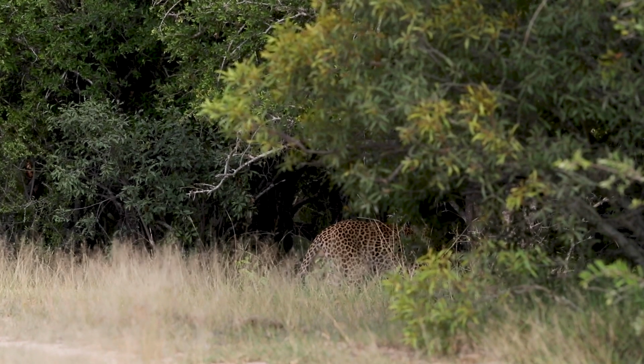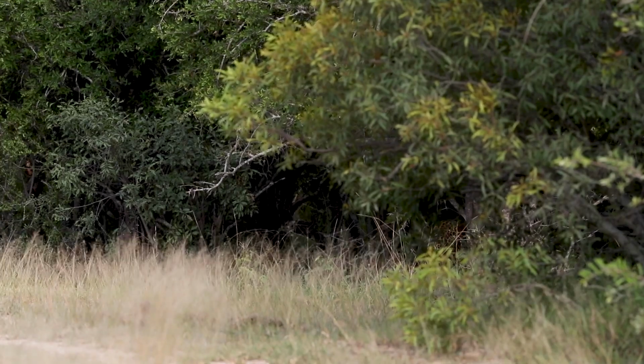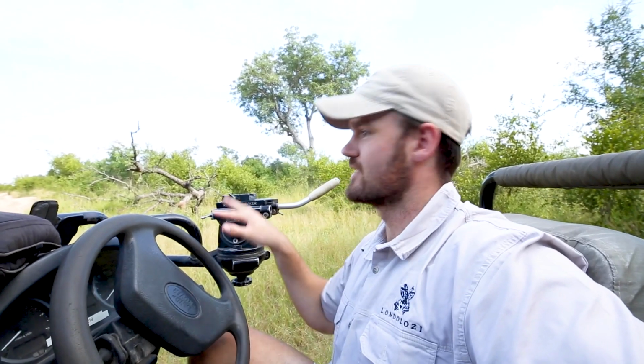So we'll wait a little bit longer, see if he pops out this side, but chances are looking pretty slim that we're going to re-find him. And because he's on the scent of those other males, every now and then he'll lose the scent, so that makes him go off in a different direction and then come back and find the scent again and follow that.